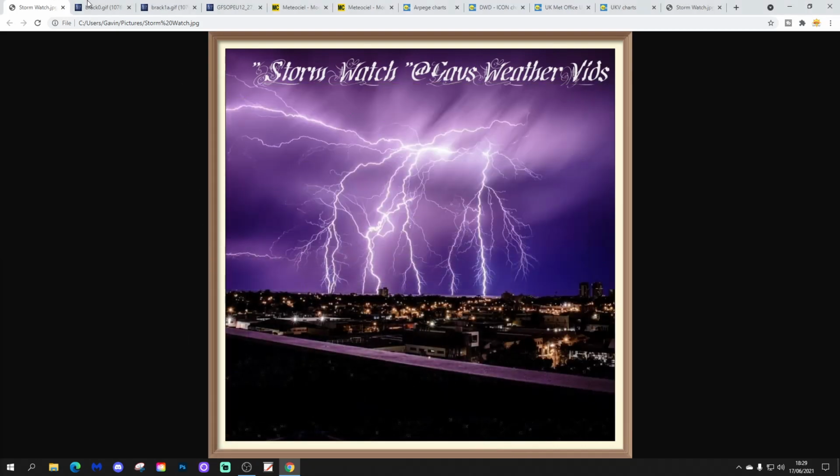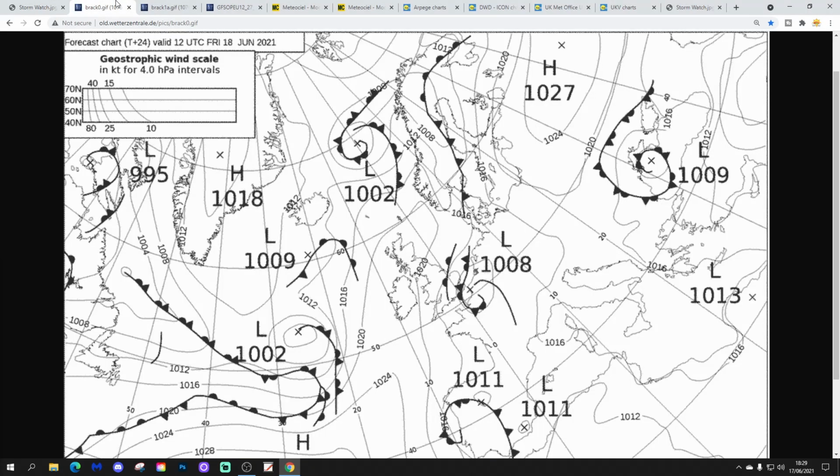So we'll have a look at the fax charts first of all, which of course are the human interpretations of the models by forecasters at the UK Met. So here we go. We see that we've got an area of low pressure sitting just to our south and southeast with two weather fronts, a warm front and an occluded front pushing in from the continent. Those fronts will produce heavy rain, possibly even some thunderstorms in places as well. So it's going to be a lively old day, particularly later on tomorrow across parts of central, southern, southeastern England.